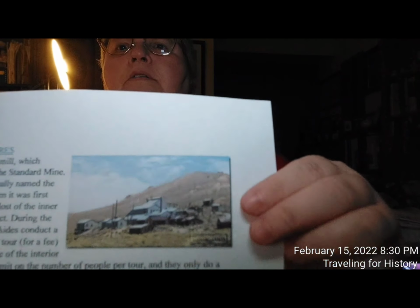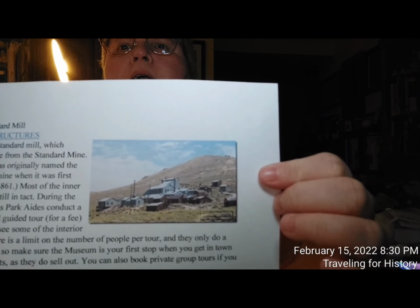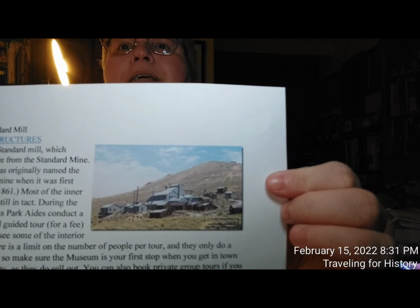So, this is a picture of the Standard Mine right here. And I have pictures of the interior of it primarily. Pretty nice, eh? I agree. So, it processed the ore, as I just said, for the Standard Mine.